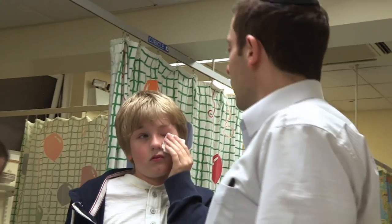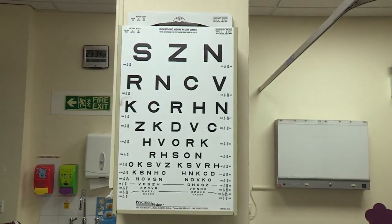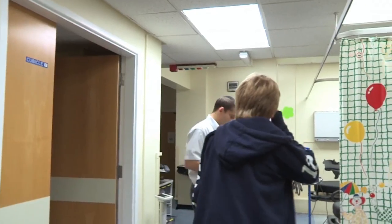So what we'll need to do is to check your vision and then examine you under the microscope just to see the extent of the injury. First is a basic eyesight test. Can you see the chart there? Cover your bad eye. Can you read from the top? Can you read the letters? S-Z-N-R-N-C-V-K-C-R. Joe switches eyes and Dr. Henri tries a different test.